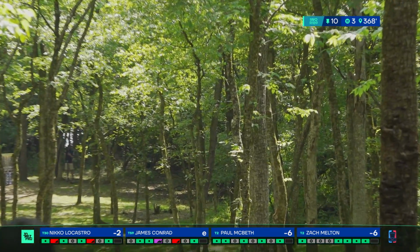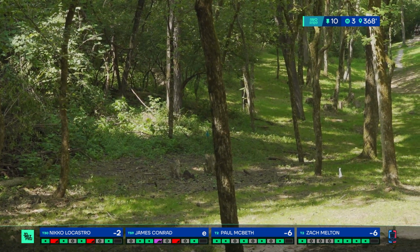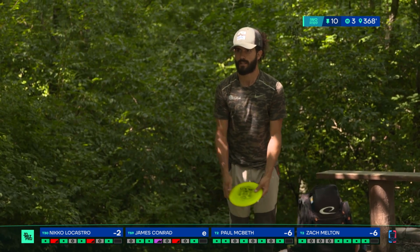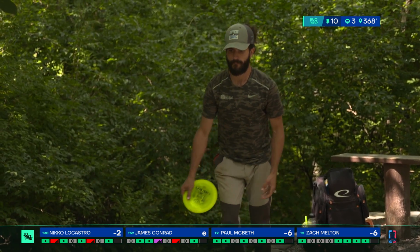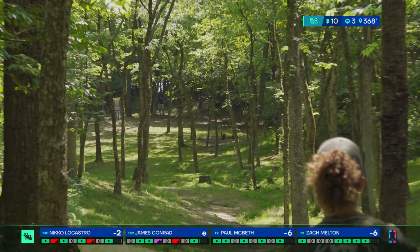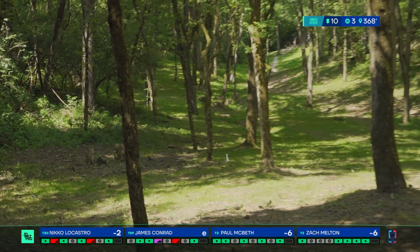And Paul hangs this one too wide, and it's drifting right. And a favorable kick back into circle 2. Not a bad result. Nikko really looking like he's wanting this one. This looks good. Wow. Needs to miss that last one. That was so close.